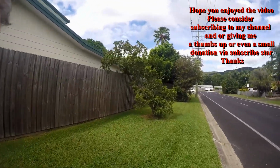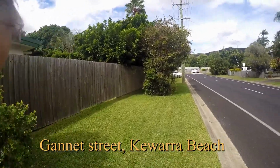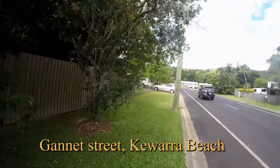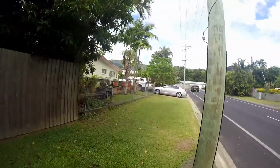So I'm just walking up to Cottesloe, close to where the inspection's taking place, to the right. So that's Cottesloe up there. You can see there's a little bit of traffic there. And the inspection's to the right.